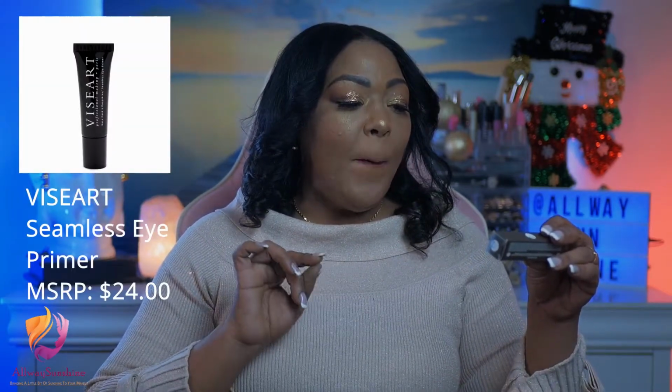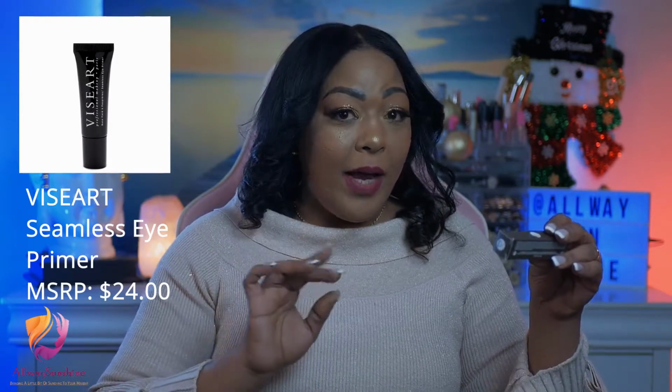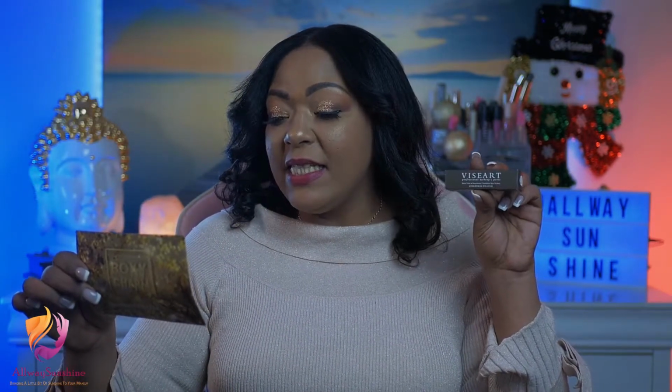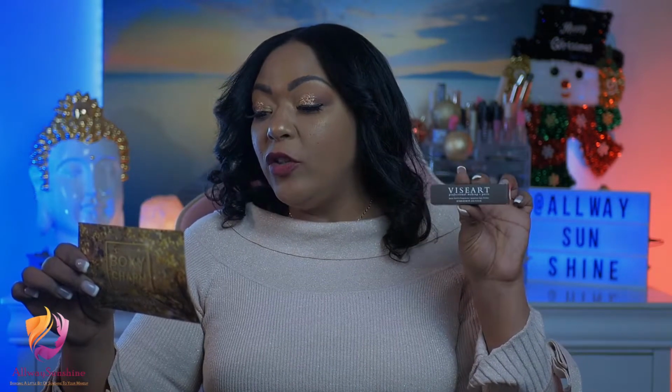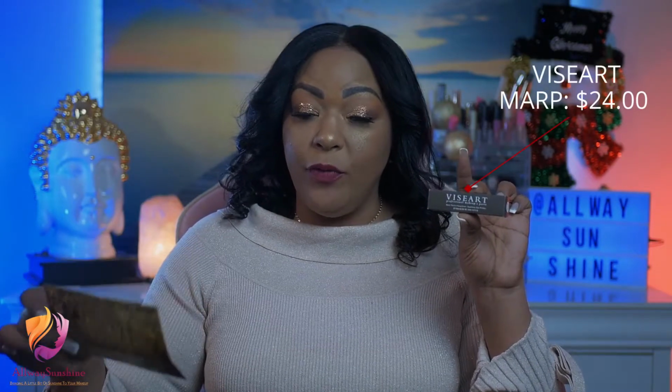Next product I did receive, guys, it is the V-Sart Professional Makeup Paris seamless eye primer. This is what the baby looks like. Now let's go to our trusty little pamphlet. It says the seamless eye primer works with all eyeshadows to ensure crease-free and vibrant wear. It does retail for $24.